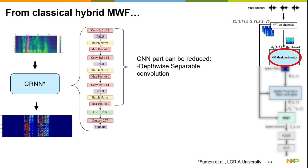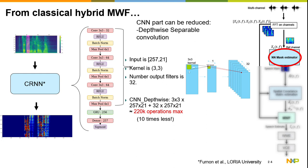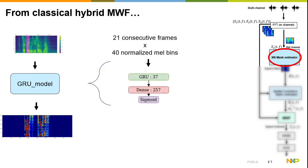So in order to solve that, we explored several things. First of all, we said that maybe the CNN part can be reduced, so we tried depth-wise separable convolution. Considering a layer with an output filter this way, we were computing 1.5 million operations. If you use depth-wise convolution, it's only 220K operations, which is 10 times less. Then we also focused on reducing the GRU. Maybe the GRU features could be reduced, but it was still not fitting on the platform. Then we said that the CNN part is here to embed some features, but what if we directly give embedded features like the log mel spectrogram, and we only keep the recurrent layer? So actually, this is what we have been doing.